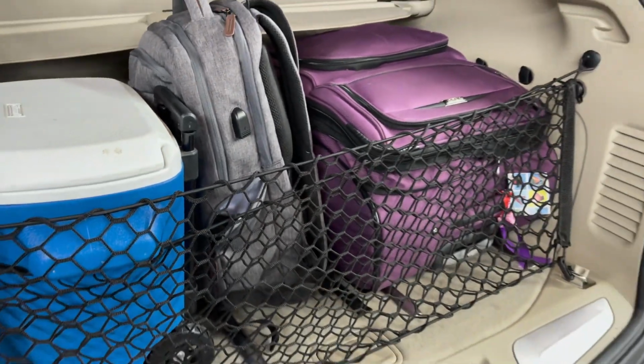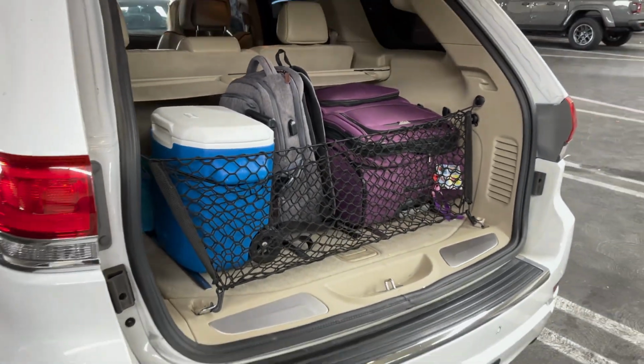Another thing that you can do if you are driving to Las Vegas is bring your liquor and some mixers and make yourself some pre-game drinks before you head out for the night on the town. We'll bring in a small cooler with beer, and then we'll fill it up with ice once we get into the hotel. And that saves some money in the long run.